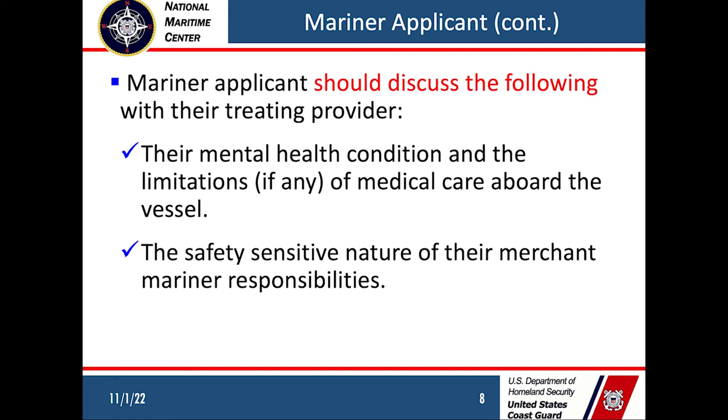If the answer is, yep, you're good to go, no problems with your medication, you're properly treated, then put that on the form, and that's what we need. Again, this is when it comes to us.